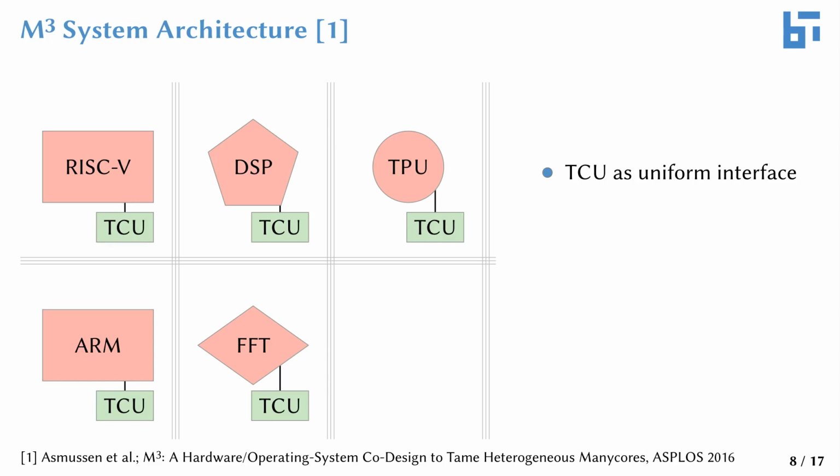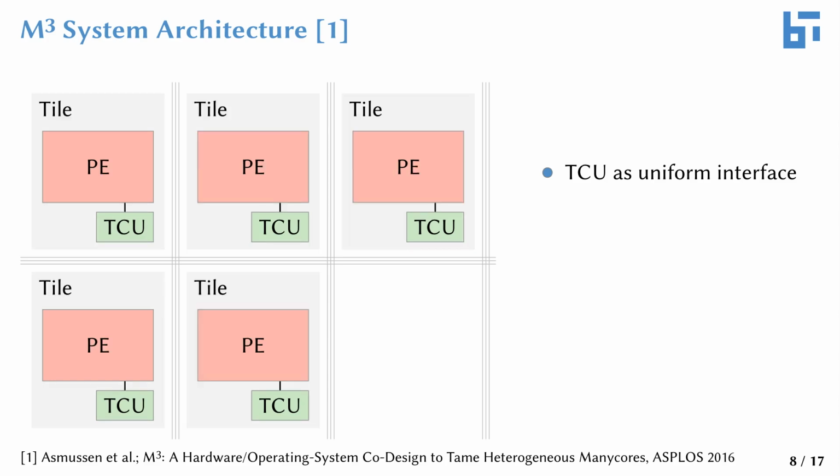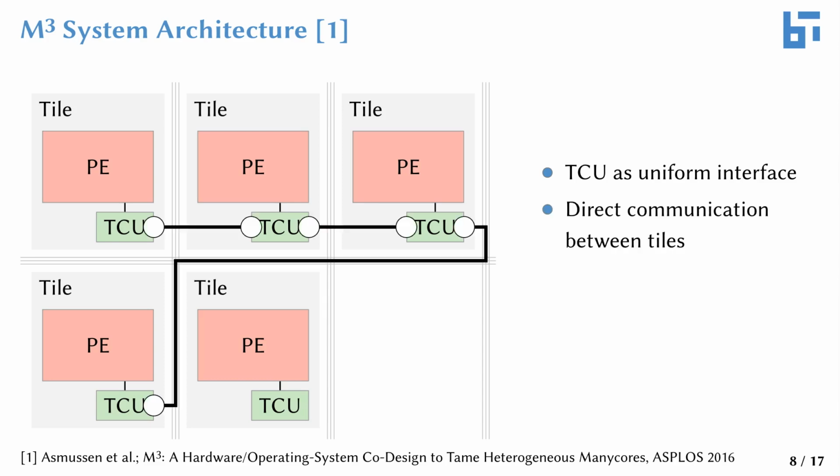And at first, the TCU acts as a uniform interface to these potentially very different processing elements here. Second of all, and this also allows us to, for the rest of the talk, basically forget about these potentially very different processing elements. We just call them PEs, and we now have a bunch of tiles in the system, each consisting of a PE and a Trusted Communication Unit, or TCU. And as the name suggests, the TCU is a communication device, so you can have communication channels between these tiles.